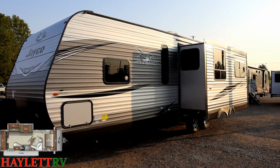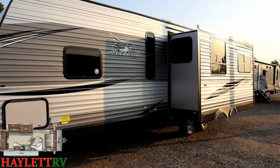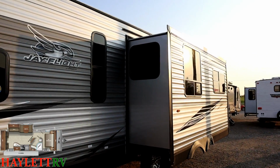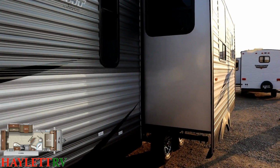Now note the windows. Again, every single window opens for airflow. They are also heavily tinted to keep the nosy neighbors and Mr. Sunshine out of the place. The slide side windows here also, again, open for airflow. It's something I want people to realize. They all open that way.